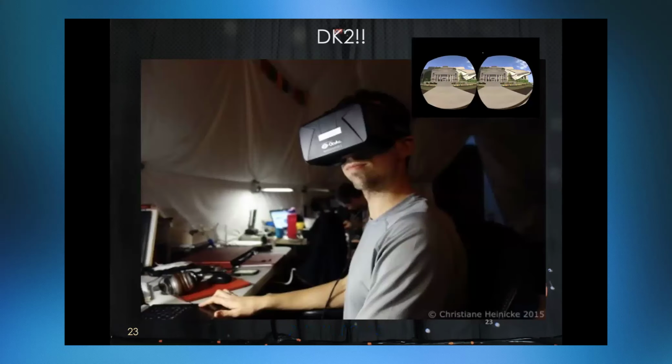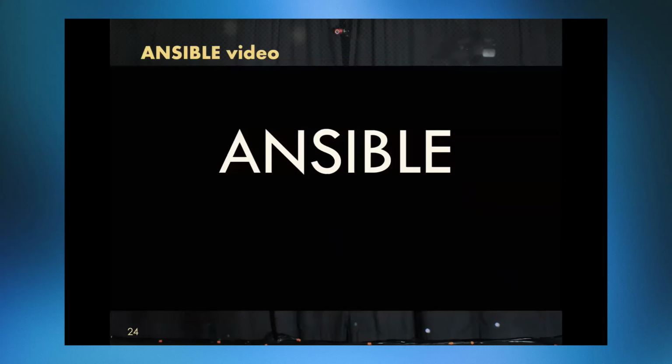We did this so early that we put it in with a DK2. There was no commercial headset at the time. We put it in with the Oculus Developer Kit. And of course, the commercial version came out during that year, but we couldn't go into the isolation analog to upgrade it. So this is what the scientists got to use.